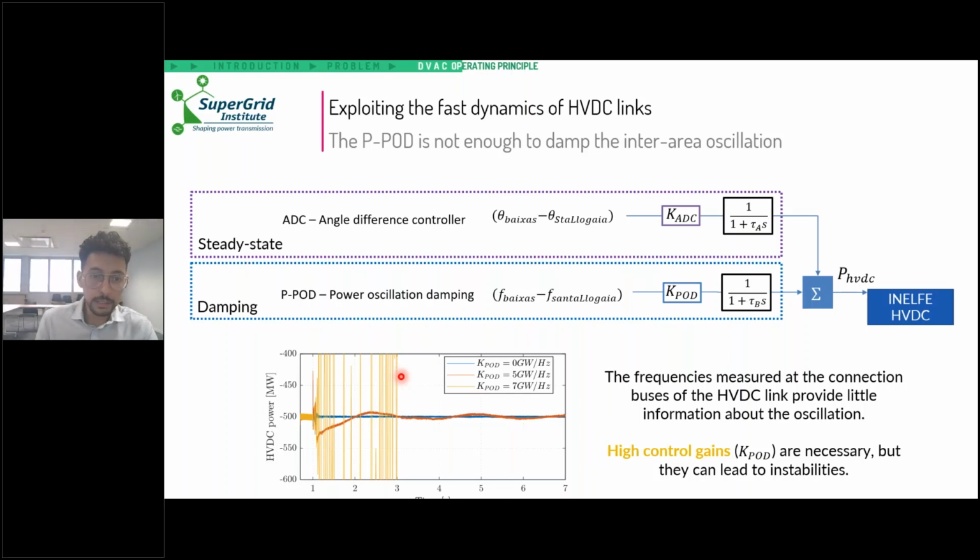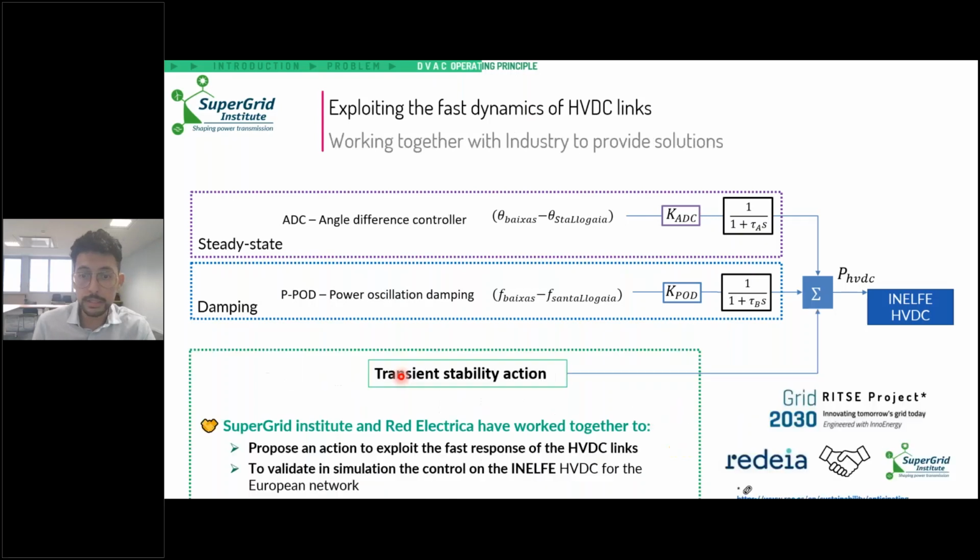Okay, so we identified these two areas of opportunities, and during this RIDSE project within the Grid 2030 Innovating Program, we proposed this third action, which is more focused on the transient stability of the system. So the idea was to work together with Red Eléctrica to propose an action to exploit the fast response of the HVDC link and to validate these propositions in simulation in the complex model, in the dynamic complex model.